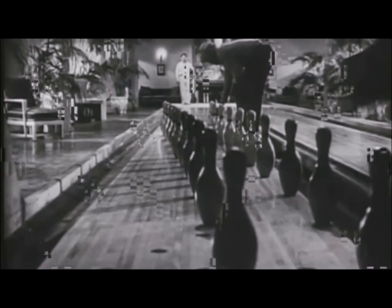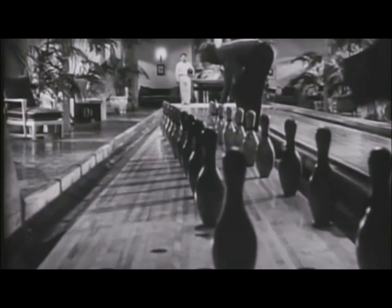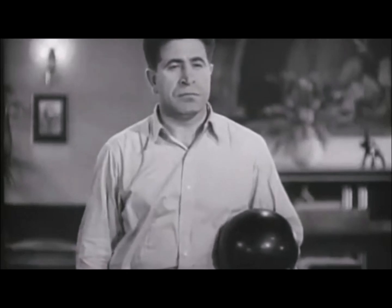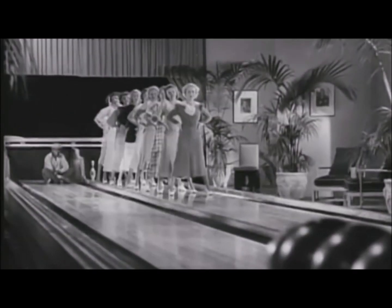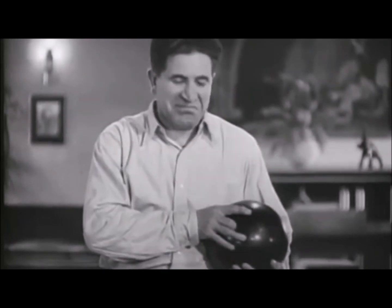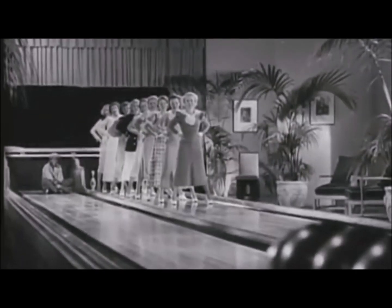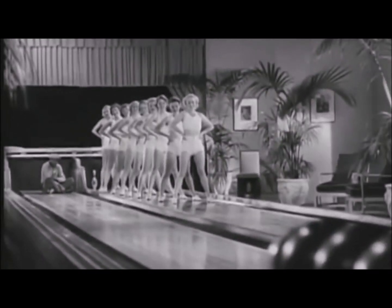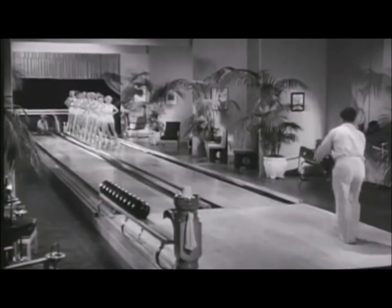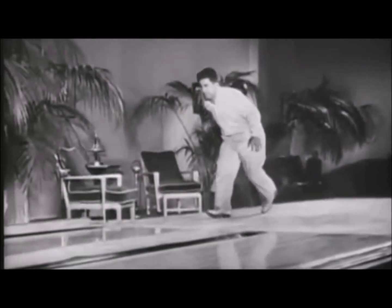You'll note the pins are lined up diagonally. A perfectly controlled hook ball curves into this tunnel and passes through, picking off the end pin here. Just a minute, Andy. Here. That makes it a little more interesting. Well, what's wrong? You want it a little more interesting? Okay, here. How's that, Andy? Oh, that's better, eh? Don't worry, girls. You won't feel a thing if he doesn't miss.